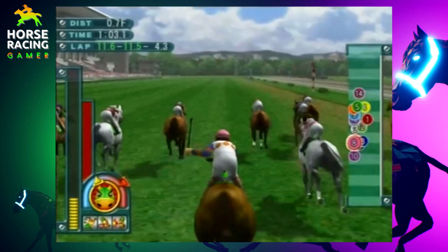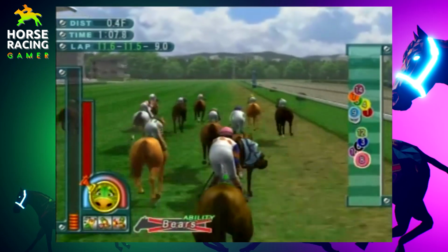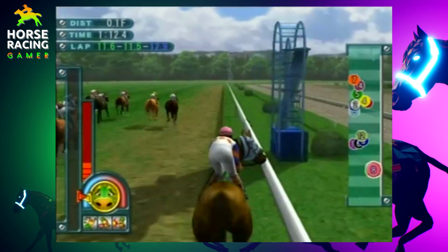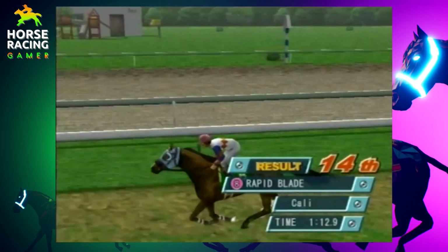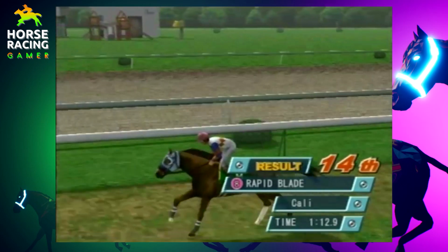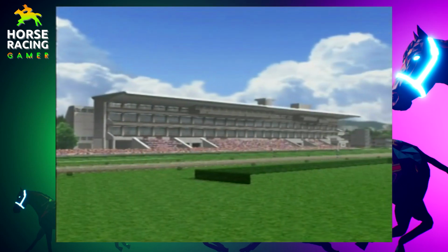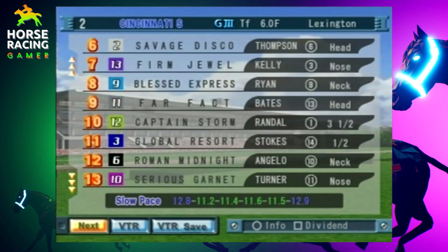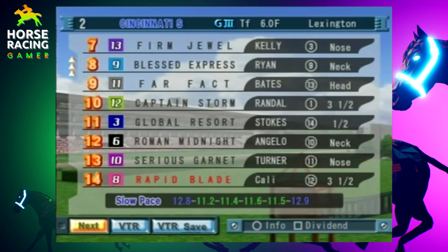Okay, so she can't lose head-to-head, so she doesn't have a great heart rating. Oh, bears! She hit bears without even going out of complete stamina. Oh dear. Oh dear. Oh dear. Oh dearie dearie dear. Not a good debut there for Rapid Blade. It's all sorts of chaos going on with her, man. So she does not have a lot of heart.